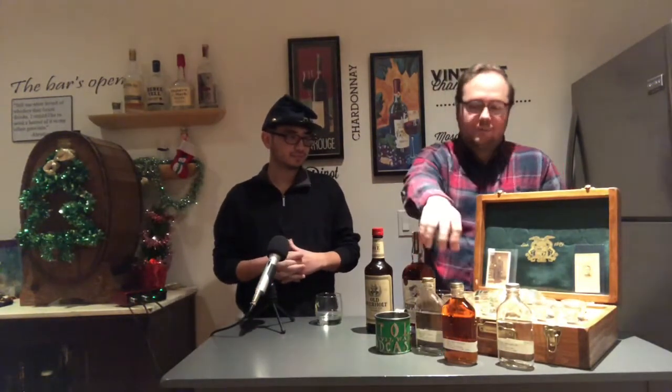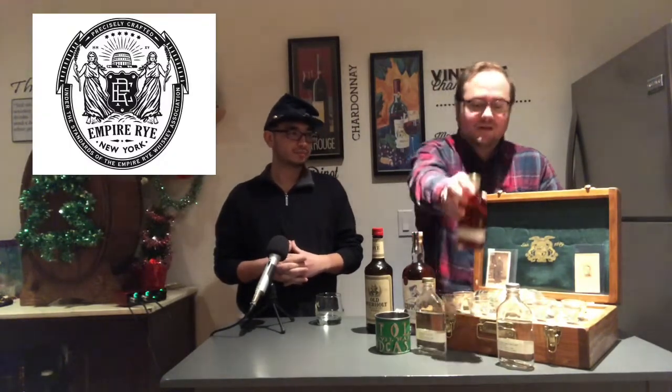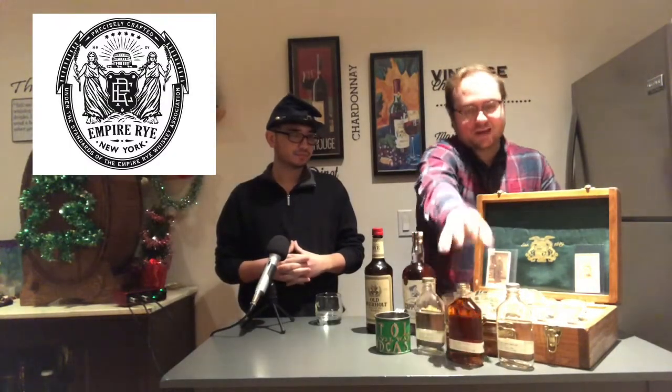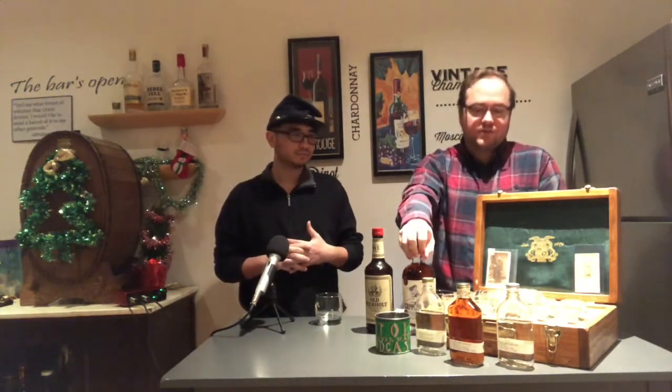If you ever see on a bottle, you probably can't see it on the camera, but there's a little stamp on the side of every bottle, and that will indicate if it's an Empire rye, meaning that it has 75% of its rye sourced in New York, although most people will do pretty much 100, and it's been aged at least 2 years to have that certification.